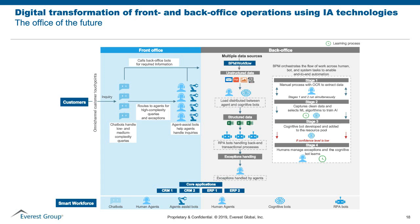I recognize this is quite a busy slide, so I've taken each section out. And one question that I get asked a lot is, where do these different technologies fit? So I'm zooming in onto each one of these sections and then sharing with you where the technologies fit. So let's start with the front office, the blue section.